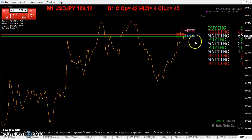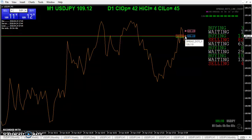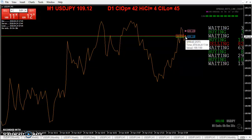As you can see right now, the bid price crossed above the valley, and we had a little buying. Now we're waiting. You can see bid below the valley, ask above the peak, so it's waiting. We don't know who's in charge.